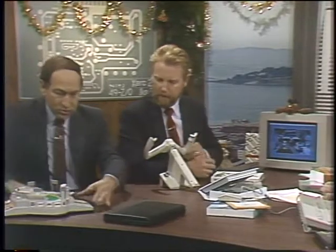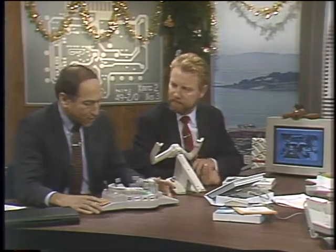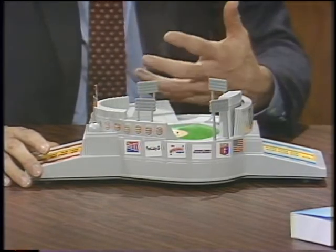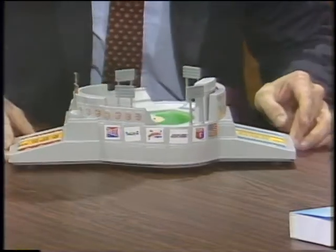Now, if you're more into games and toys, this is kind of neat. You may have seen this advertised somewhere. This is called Talking Baseball. Very clever little computer and speech synthesizer in here. An announcer does play-by-play of the whole game, and of course it varies depending on the 2 players. So we just turn this little thing on.